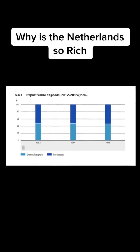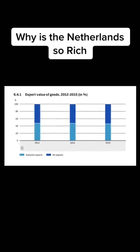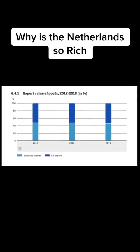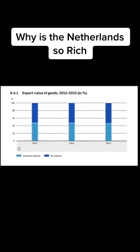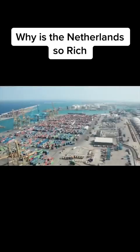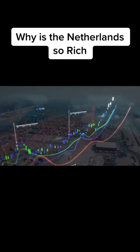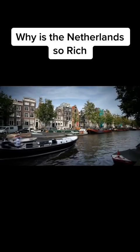The rest were re-exports, that is, products coming from other countries that may only transit in the port but statistically are considered as exports from the Netherlands. In short, this Rotterdam effect boosts the numbers of food exports from this European country. However, this doesn't diminish the fact that it is one of the most innovative, free, and prosperous countries in the world.